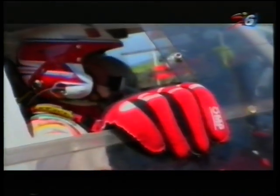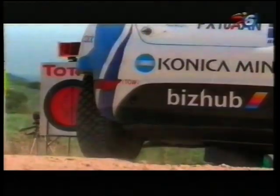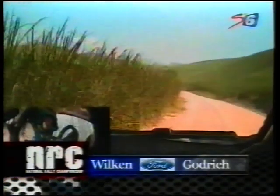Leroy Poulter and Alvin Coetzee in the second Castrol Toyota Auris get their 2012 season underway. And this is the second of the Basil Reed Ford Fiestas. Charles Wilkin and Greg Godrich blast into the 25 kilometers of stage 1.